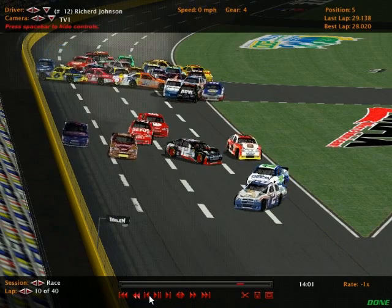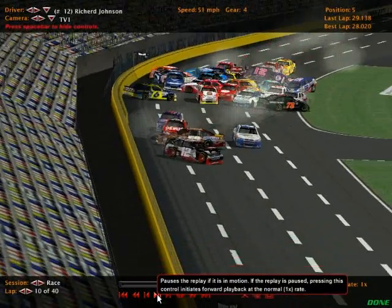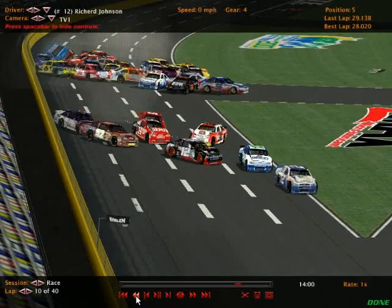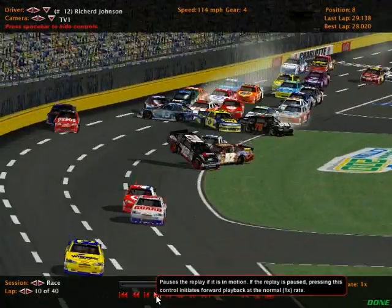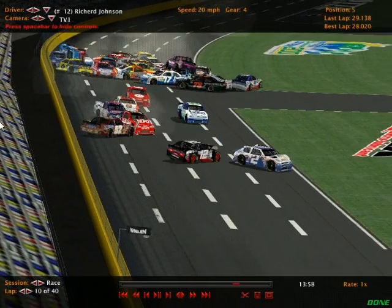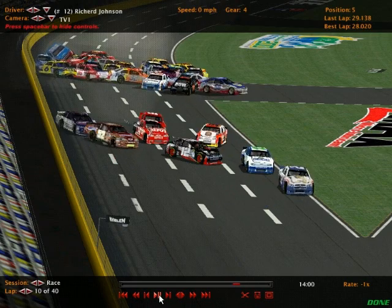Oh, did he fly for a little bit? He probably did. Did you not just see that when he backed it into the wall? That didn't happen in the replay, but very strange activity going on here at Charlotte. All right, let's back this up, and you can just get a flyby of the wreck.